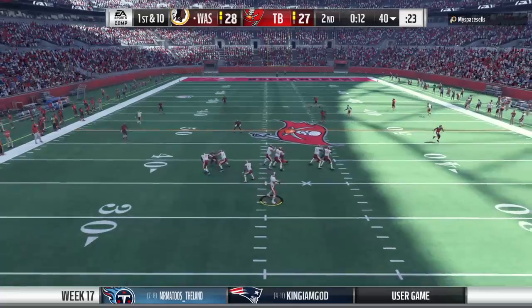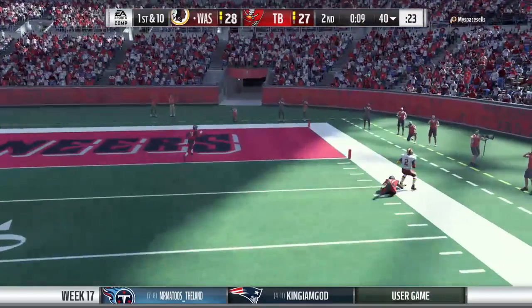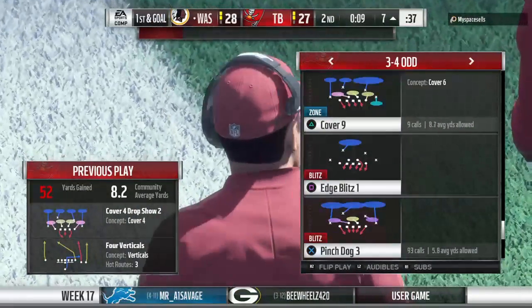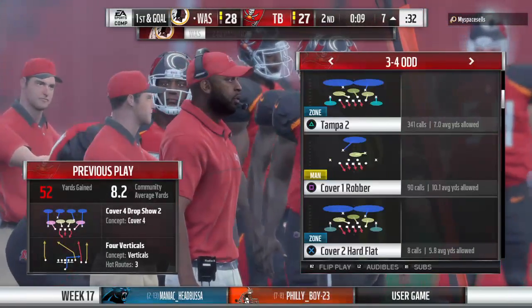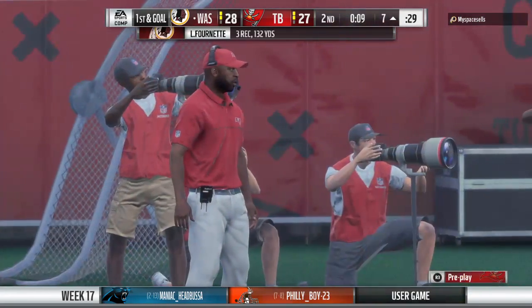Throwing on first down is Brady. He's going to wind up and air it out. And at the 7-yard line, the catch is made. A big play there just before halftime. 52 yards. Well, we haven't been shortchanged on offense. Another fun play to watch there on the deep pass.